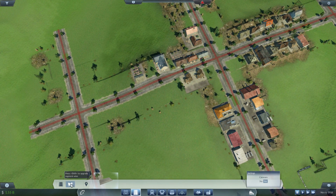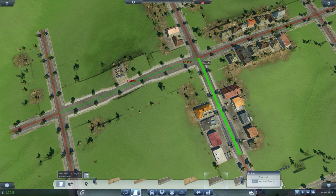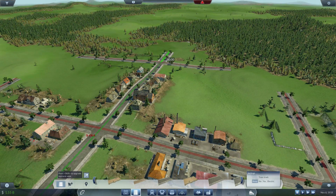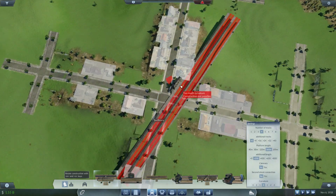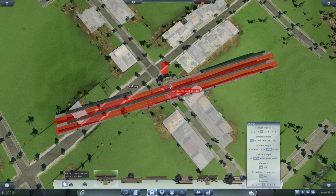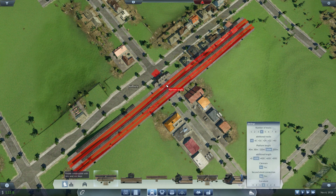So we're going to go for upgrading the streets to... Nope. Upgrade. There we go. Upgrading the streets. That's the main road. And now we need to see how we're going to fit the station in. So the station's got to fit exactly here. This is exactly where the station's got to fit.